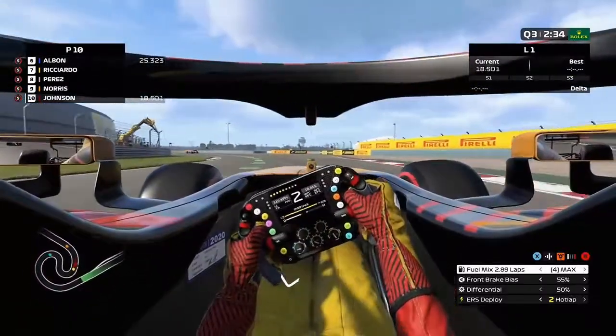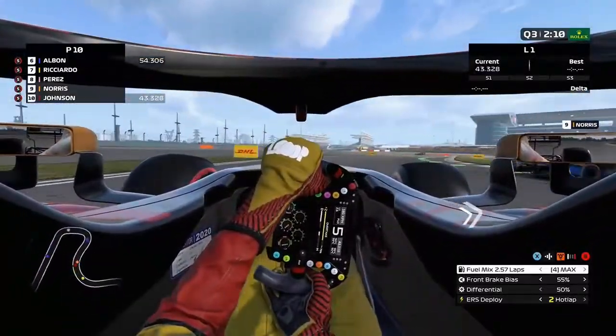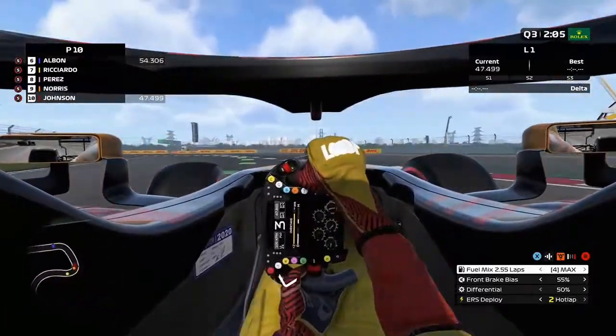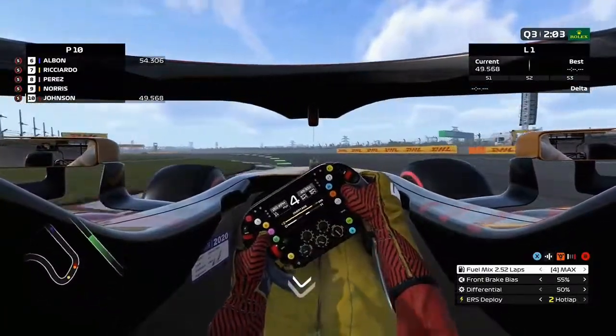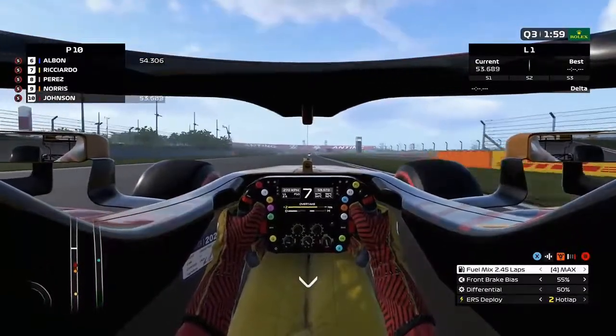So we've got, I think it's Lando Norris up ahead of us. Yes, it's Lando Norris. We get around him on the outside. Kind of throws off the line from this next left-hander, but we get around that okay. We negotiate that little dilemma. Come nicely out of that corner.